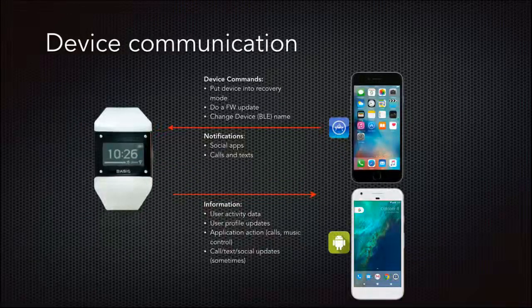When we look at the communication between the wearable and the mobile application, it primarily consists of two different types. One, the device commands or the information that flows from the companion application to the wearable device. So it could be commands like reset or factory reset, reboot that are issued by the companion application to the wearable. And also you have social notifications like WhatsApp, Facebook, and you also have the capability to answer calls or reply back to text from the wearable itself. And the second category of information that flows from the wearable back to the companion application is user data, user profile information, and also the ability to control applications, so pause music track and so on.